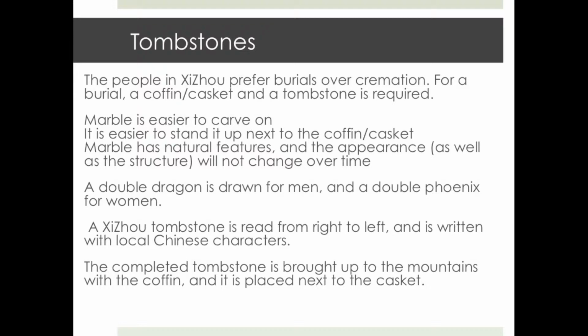On complex tombstones, there are illustrated engravings on the stone. A double dragon is drawn for men, and a double phoenix for women. There's a certain rule that the tombstone must be on the foot side of the coffin. The tombstone is then stood up with a wooden frame. A Shizhou tombstone is read from right to left, and is written with local Chinese characters. The completed tombstone is brought up to the mountains with the coffin and is placed next to the casket.